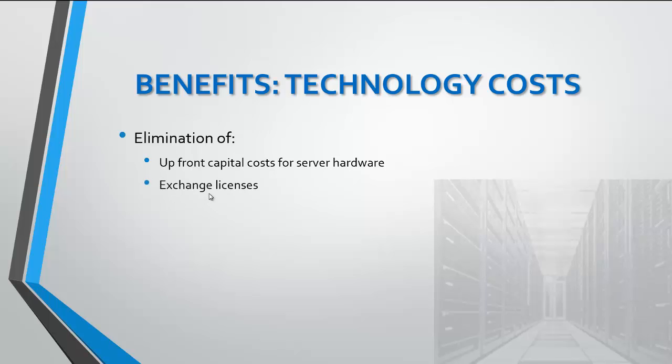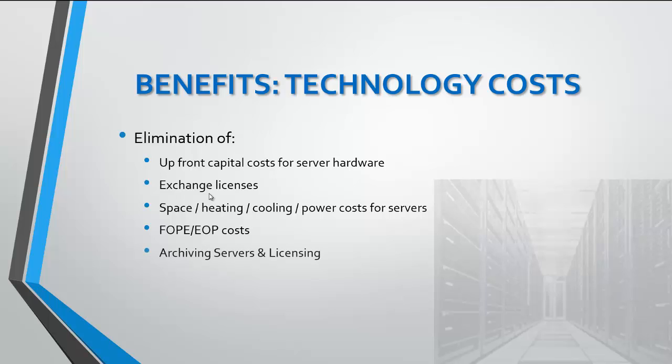Exchange licenses, they're not cheap. All of the seats and all of the server software. Space, heating, cooling, power costs for the servers, it adds up. This is your anti-spam, antivirus on the servers. Again, not cheap. Currently Forefront, not an inexpensive product. Archiving, this is again for larger enterprises and almost all governments. That is very expensive, and it can be eliminated.